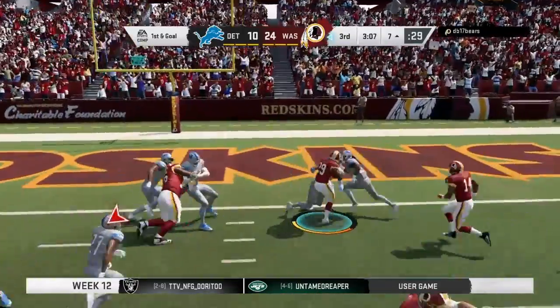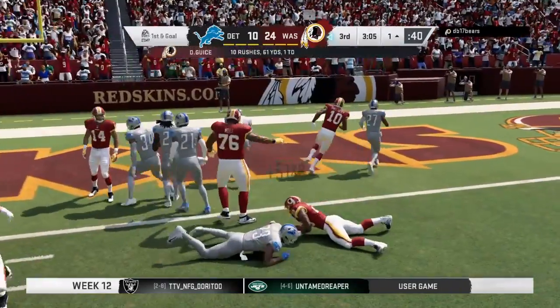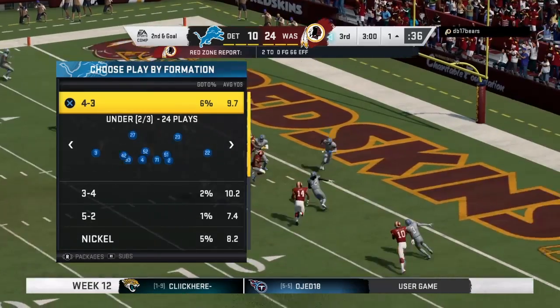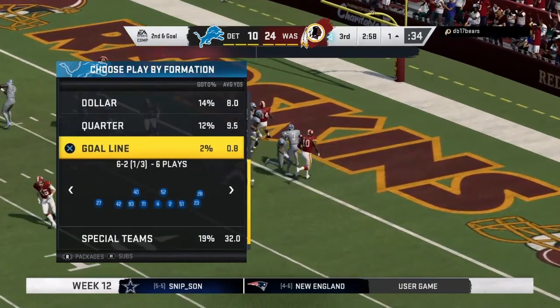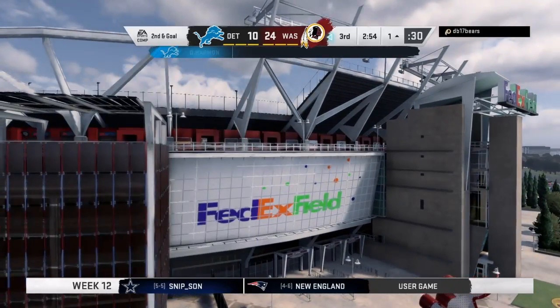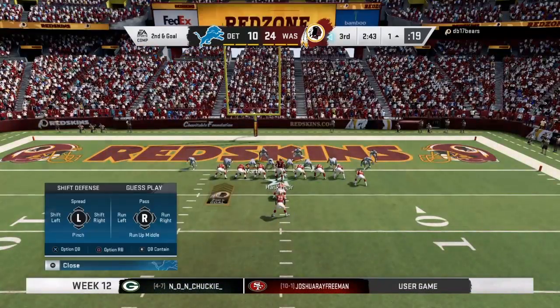Following the penalty, it's Geis. And he's going to press this one forward as they stop it right around the one. A nice pickup of six there to get him closer to the end zone, and it'll be second and goal. Second and goal from the one.